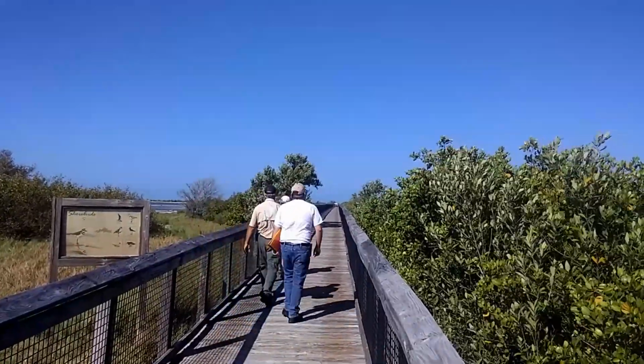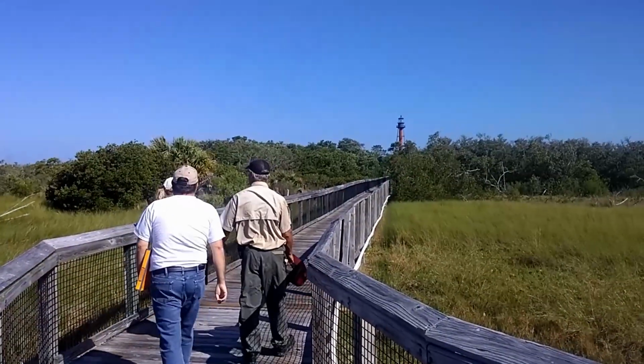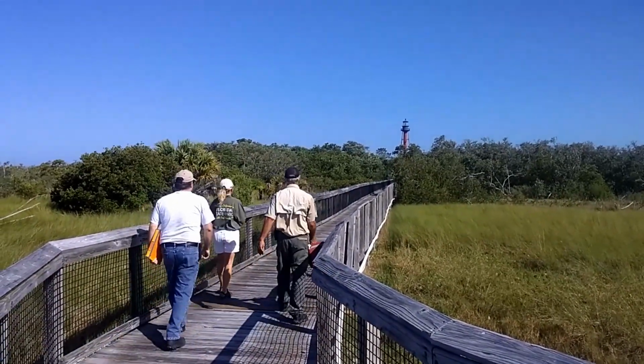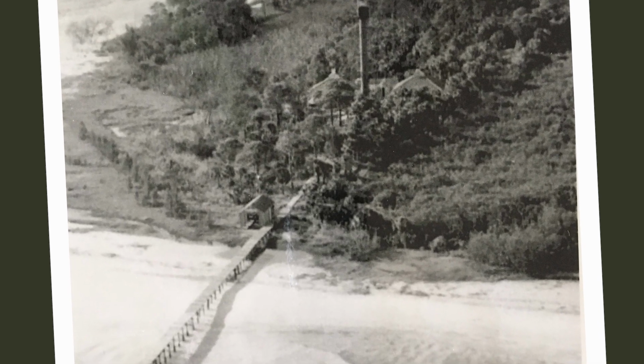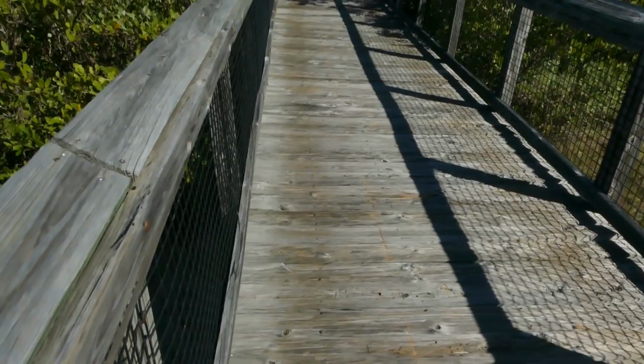Well, we're on the boardwalk walking to the lighthouse. We've just turned the corner. You know, back in the 50s when this station was still active, this was deep water. The boathouse was here. This is where the Coast Guard brought their boats up. There was a winch there. They could pull equipment in.